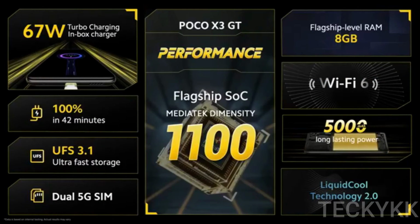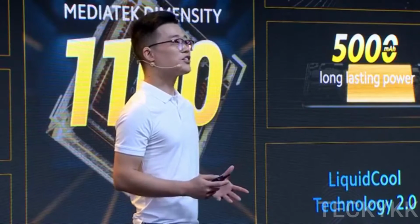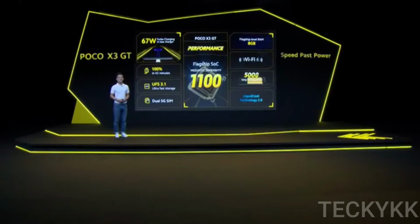Now, this is the performance from the POCO X-Ray GT. With so many flagship features, the X-Ray GT not only has the power, but also the speed. With the newly released MediaTek Dimensity 1100, upgraded RAM and ROM, 5G, Wi-Fi 6, and of course, a 67-watt turbocharging, POCO X-Ray GT is without a doubt the fastest X series yet.